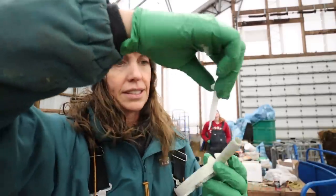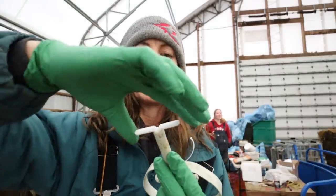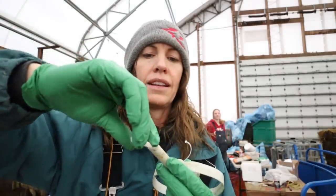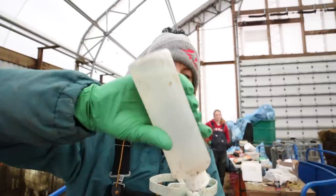So I will just show you quick how we put this in. Tail in first. So leave your little T at the top like so, and then just pinch, and then put in. So it kind of looks like so. And then we just lube it up a little bit just for easier insertion.